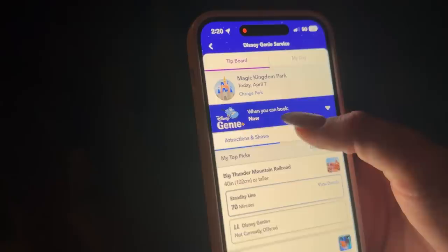But for now, since we have tapped in, we can book our next lightning lane. That did say 3:02, because that would have been 120 minutes from when I booked this, but then I modified it, and it didn't change. But then when I tapped in, now it's changed.